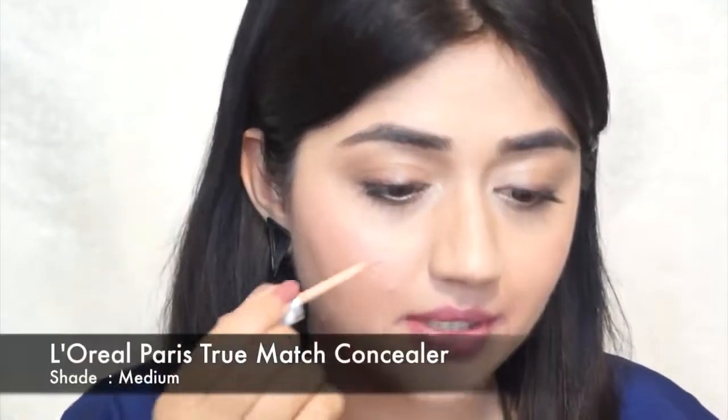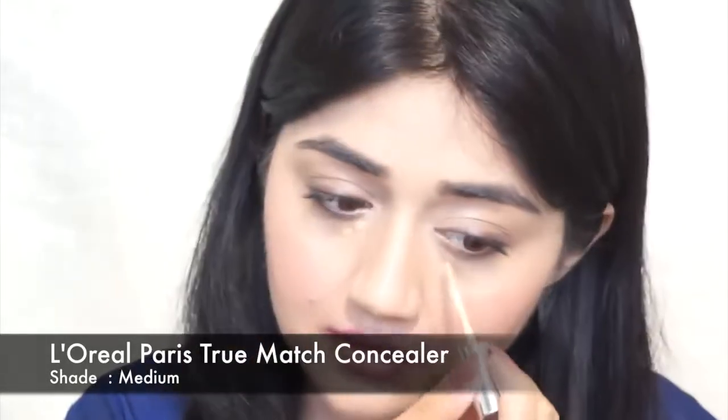Now to take this daytime look to a nighttime look, the first thing you want to do is touch up your base. So there might be areas where you've got a bit of oil or your concealer has worn off. So I'm just going to reapply my concealer a little bit.